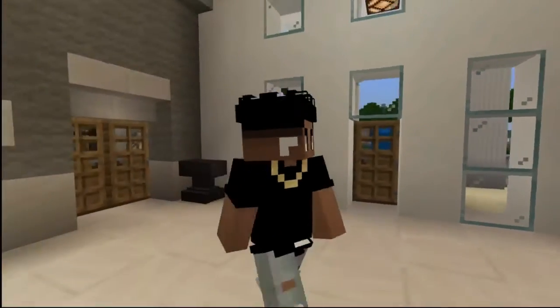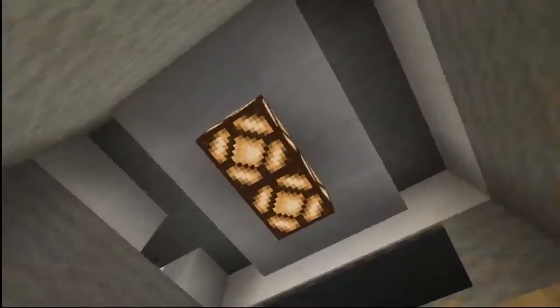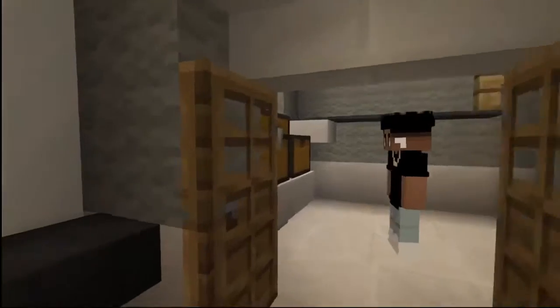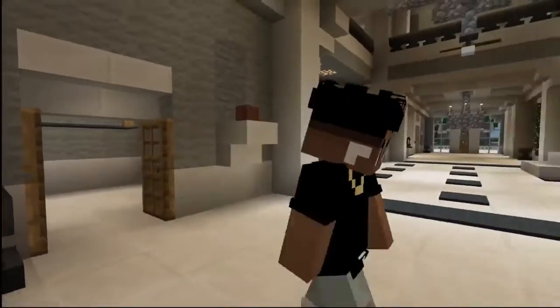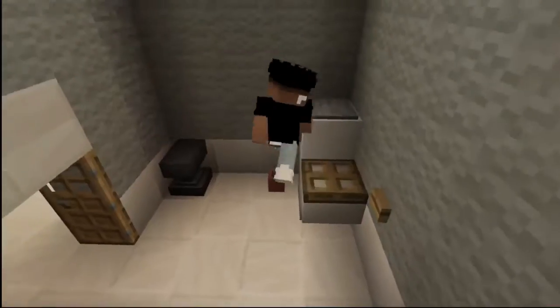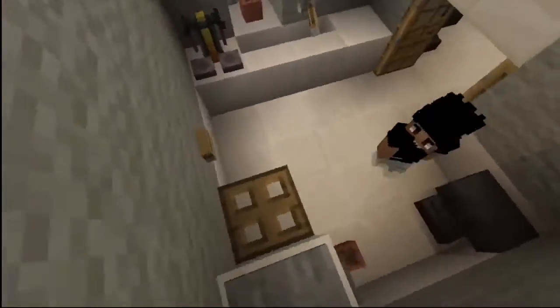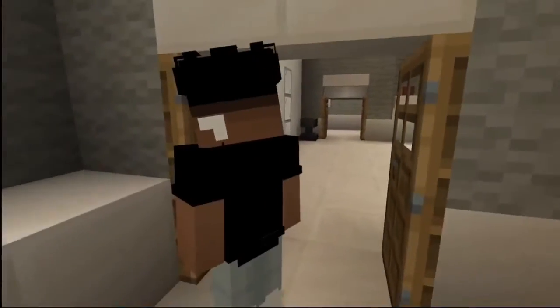Welcome to the main hallway. On our left, we have our storage room, which is incomplete. We have lots of different places to store important things. And to our right, we have the guest bathroom on the main floor, with a nice toilet. So, flush and wash your hands.